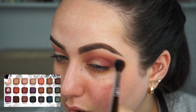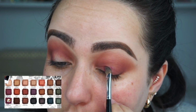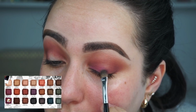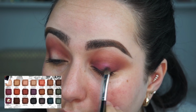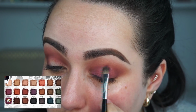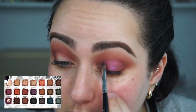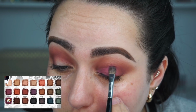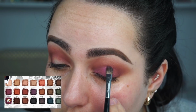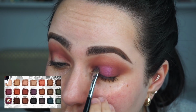So then I went in with my number 15 brush from Sephora Collection and the color Wild Heart. And with that color, I went ahead and tapped all over my eyelid. This is a really nice hot pink shimmery color, really, really pretty for all over my eyelid, and of course it complements Hellride a lot. This is, I think, my most colorful look from this little bunch.